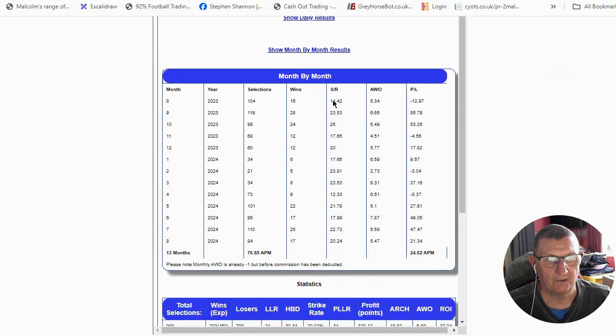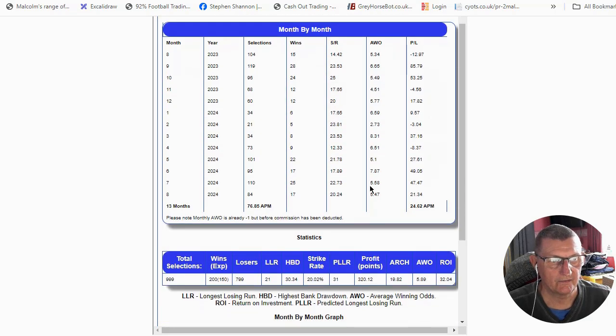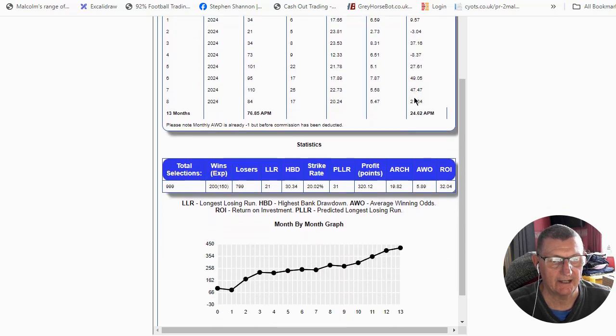So if we look at it now, we're talking about a year's worth of results, which is quite good because it shows us that it's not a perfect system. It has losing months, but it's pretty much held up to 20-plus points a month, even though it's had a couple of losing months here and there. The longest losing run is a bit more at 21. The highest bank drawdown is 30.34. Strike rate is 20.02, so we're slightly down on strike rate. 320 points profit, and that ROI is not bad as well.